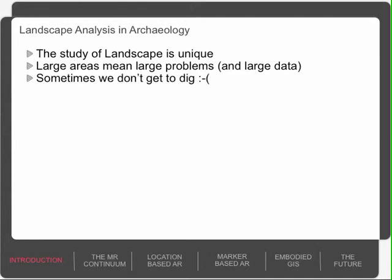And quite often in landscape analysis you don't actually get to dig, so a lot of the fun of archaeology is the digging, but equally if you're dealing with landscapes, then a lot of the fun of archaeology is surveying, for instance. I don't want to teach anyone how to suck eggs, but just to run through very quickly the different ways that we might get information about a landscape.